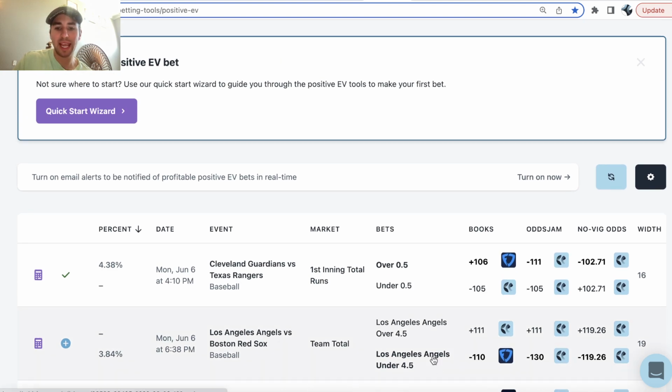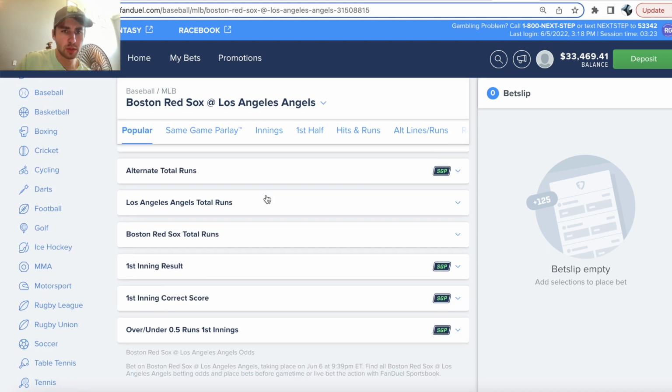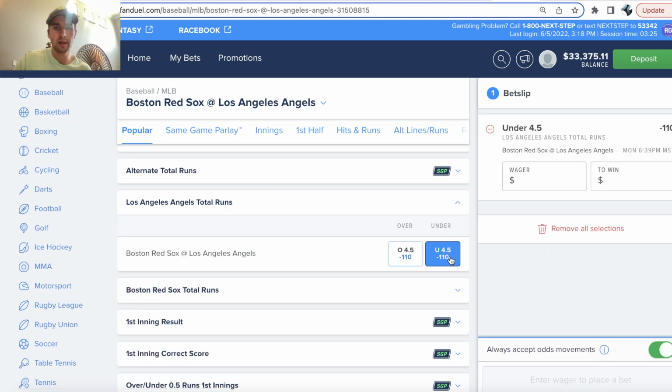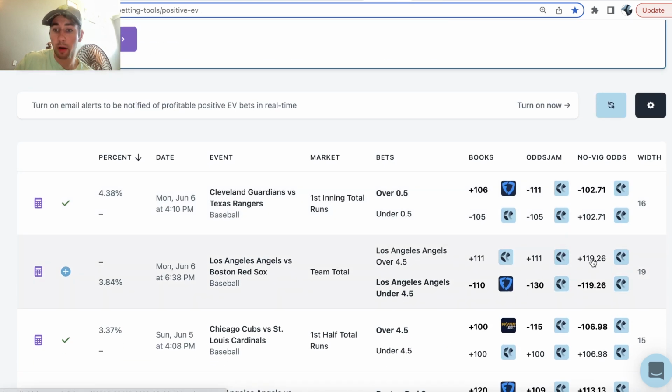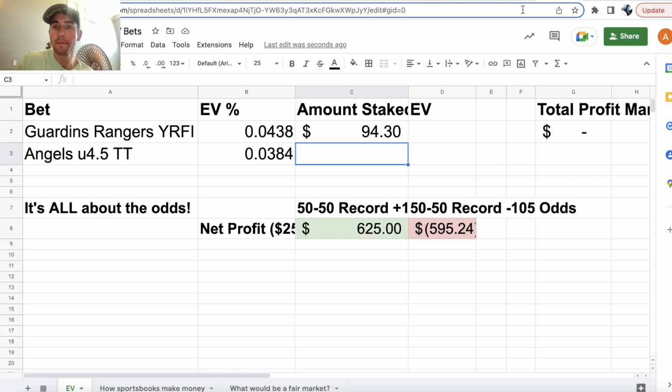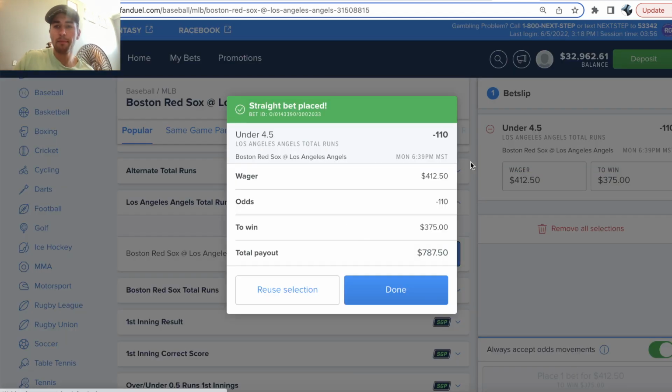Now the second bet is Angels team total under 4.5 against Boston. So 3.84% profit margin on this wager. So we'll scroll to Angels team total runs, minus 110 on both sides. But if we take a look at other sportsbooks, it's pretty clear there's a ton of value on FanDuel. DraftKings has this all the way down at minus 135, Caesars minus 140, and on Pinnacle minus 130, and pretty tight market with only 19 cents. So 3.84% profit margin on this bet. So we'll go ahead and lock this bet in as well. Try to bet 500. They're going to limit me to 412.50. So boom, second bet placed.